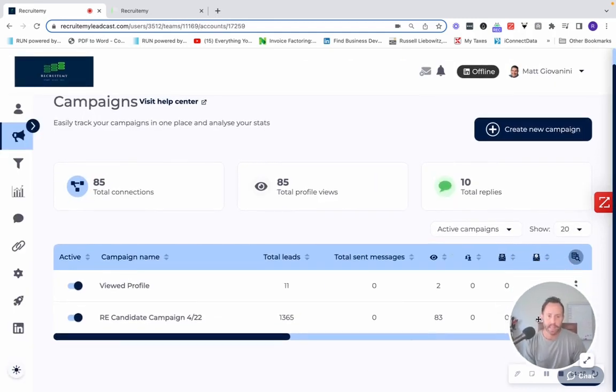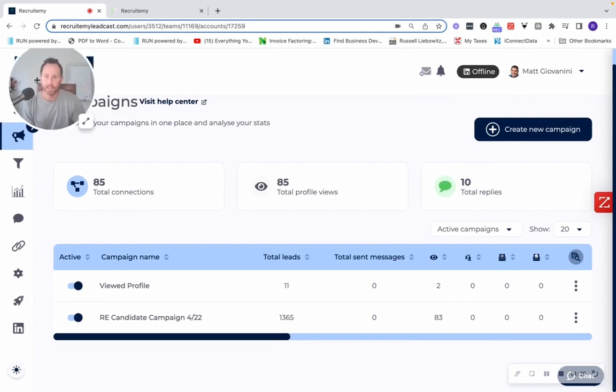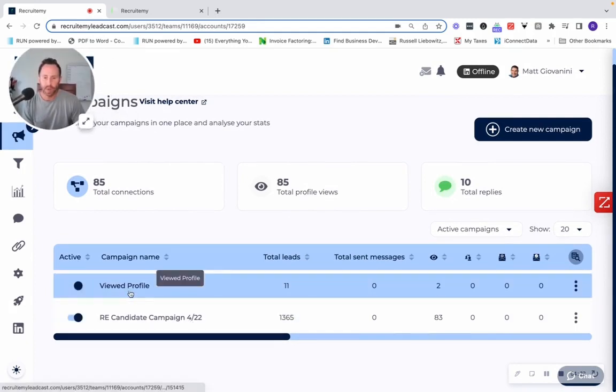2 campaigns that I set up here. Let me move my face. One is the viewed profile. So what's cool about Leadcast is we can set up an automated messaging sequence in here. Anytime somebody views your LinkedIn profile, instead of you having to check that out every day and wonder who that is, this automatically detects that and then fires out a connection request to that person, letting them know that you're aware they've been checking out your profile in a professional way, obviously, and that you'd love to connect with them. And we do an A/B test. That's one.